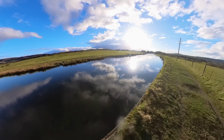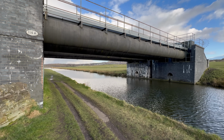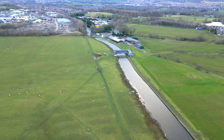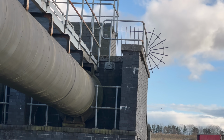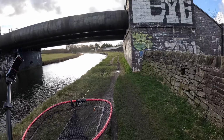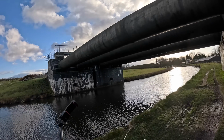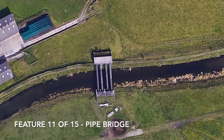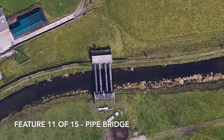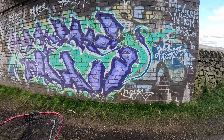What an absolutely beautiful evening it's turning out to be. We've had hail, we've had wind, rain. We've got another cool, weird looking bridge thing coming up that we're going to have a couple of casts under. And then the final boatyard. Now this is quite an imposing structure, isn't it? Kind of thing that fish should be wanting to sit underneath, I reckon. Bit more graffiti.